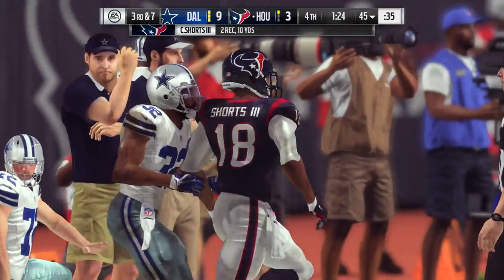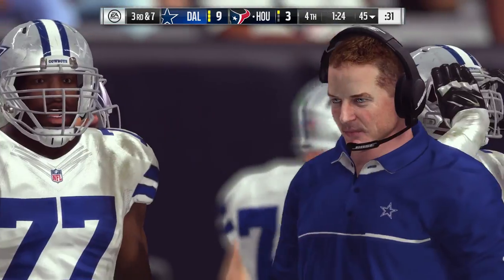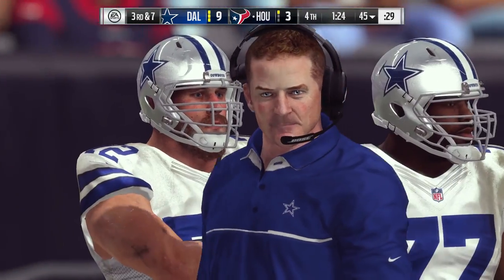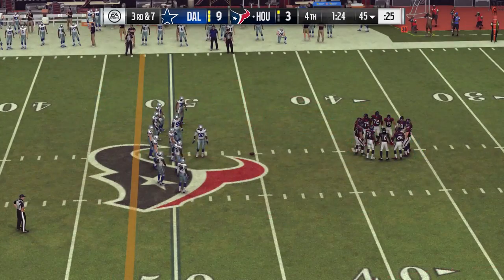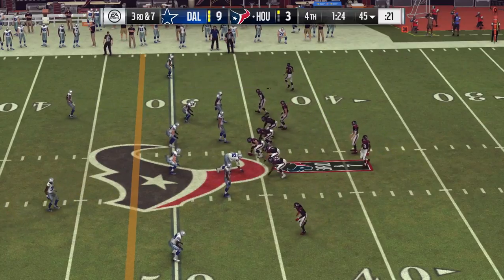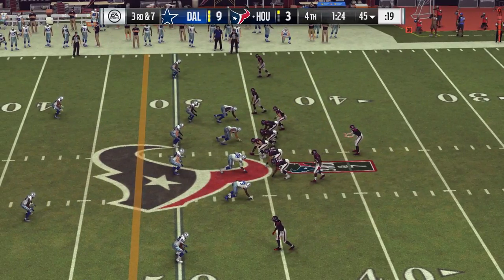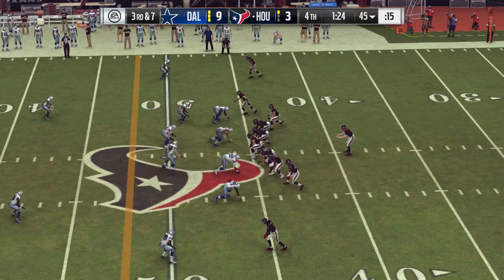It didn't check off every box, but the most important one. Got the clock stopped, getting out of bounds. It may be a little short of the first down, but I thought that was the key. Still in search of the first down after that last completion. So third and seven, and an extra defensive back on the field here. Definitely want to play coverage here.